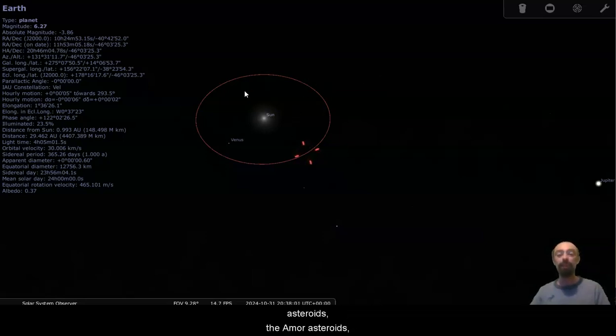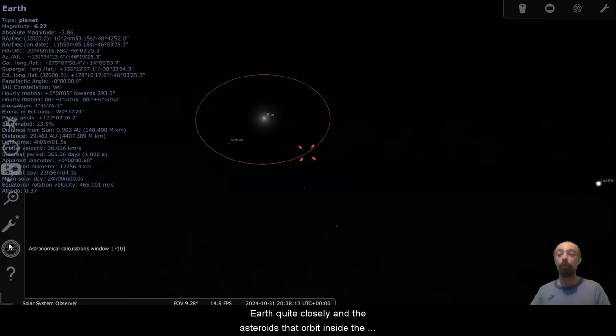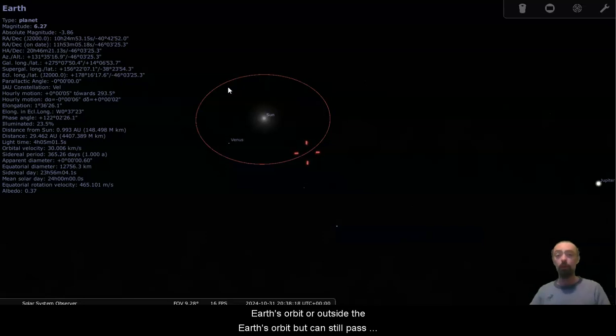So we have the Atira asteroids, the Amor asteroids, and then we have the Apollo and the Aten asteroids. These are all asteroids that are, generally speaking, near-Earth objects. They generally follow the Earth quite closely, and the asteroids that orbit inside the Earth's orbit or outside the Earth's orbit but can still pass close to us, the Earth can grab onto them with its gravity and they could follow us for a little bit before flying off again.